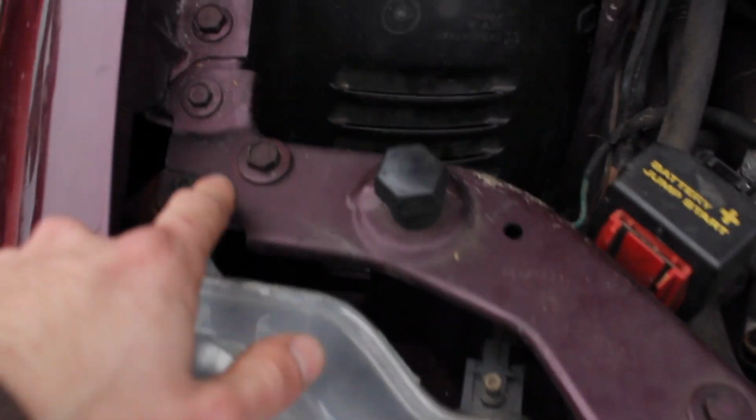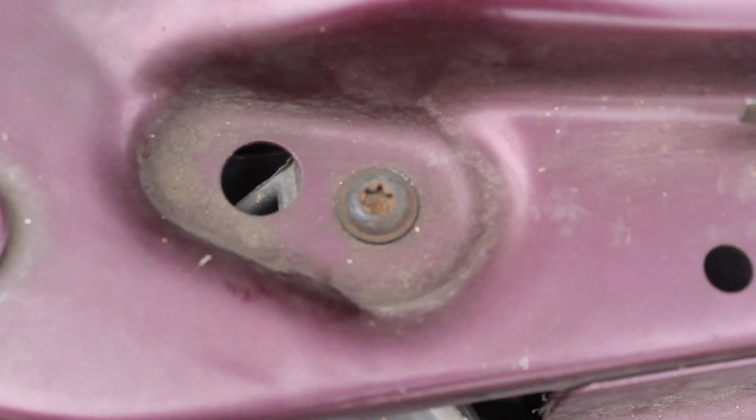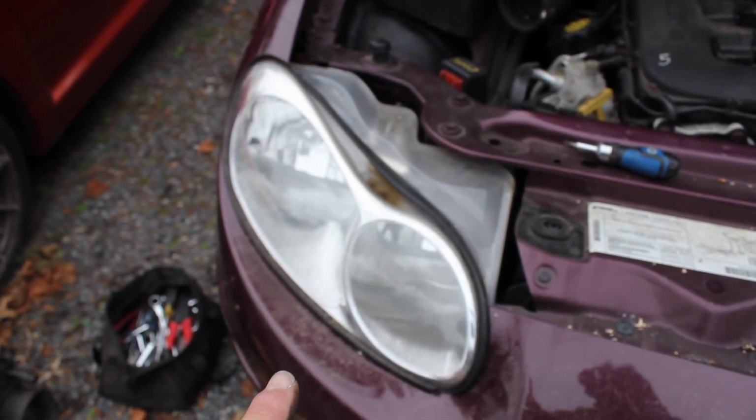I really hope I don't have to pull the headlight. Even though it's just two star bits here. Probably, I don't even know what type that is. I know they're like T25 for the coil pack, so it might be the same. But I'm hoping I don't have to do that.